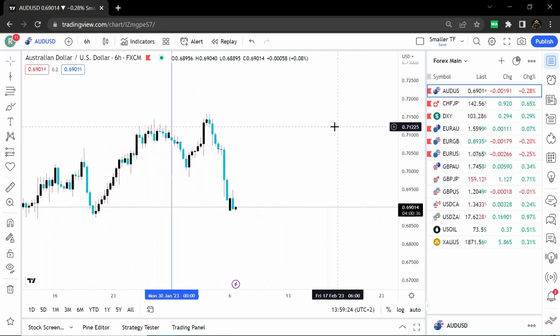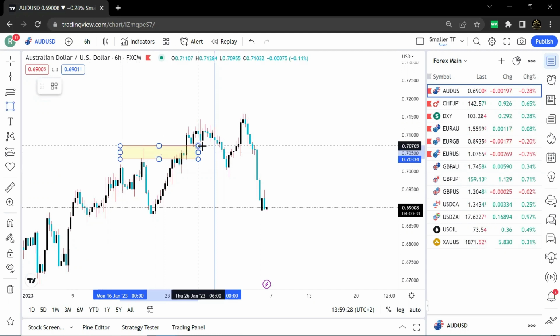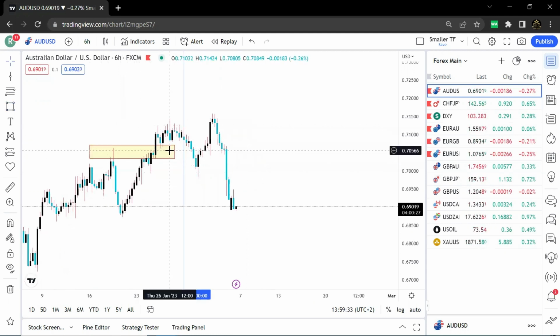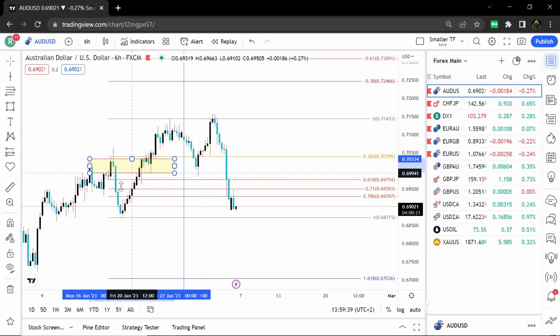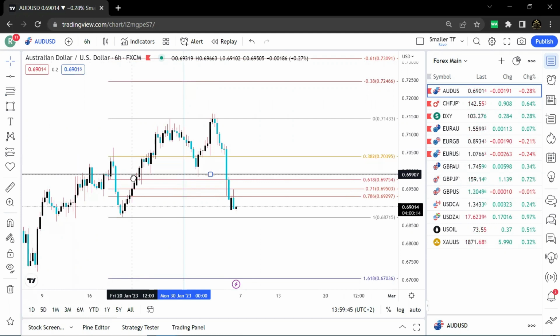As Monday started, the first thing you would have realized is that price closed above, meaning a break of structure. As soon as we have a break of structure to the topside, the first thing I usually do is add a fib from low to high. Then I identify buying levels. So I know with the fib, the market is going to pull back to either the 38, the 61, or the 78.